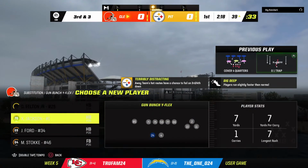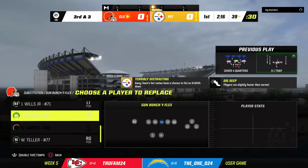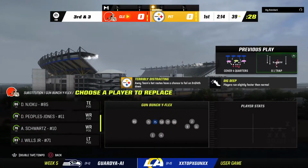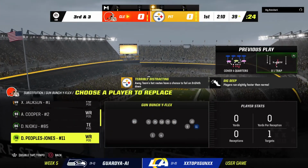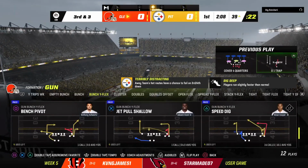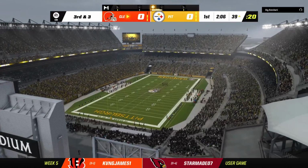Well, this play sequence was really kind of called in reverse. Incomplete pass on 1st and 10. Nice run on 2nd and 10 when probably everyone was expecting him to throw the football. Now, if you're the defense, what are they going to do on 3rd down? You're a little off balance.